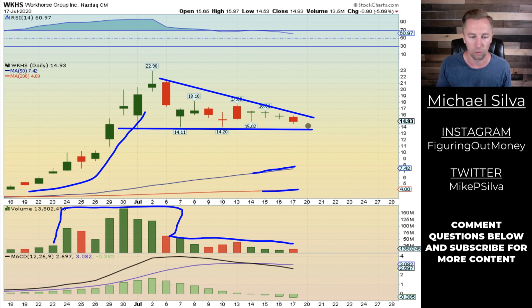So how I would potentially play this is I'm looking for a breakout above this trend line, but I would like to speculate that it would break out eventually. And here's how I would do that. So it looks like that $14 range. Notice how this one came down and tapped at $14.11 and then bounced up. Then it came down $14.20, then $15.02. So this $14 range right here looks very interesting to me.